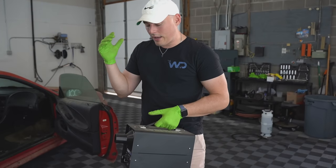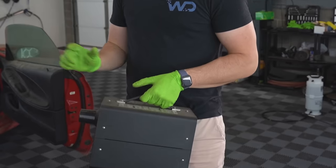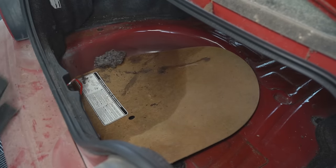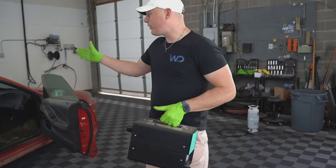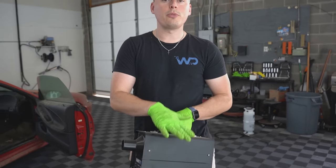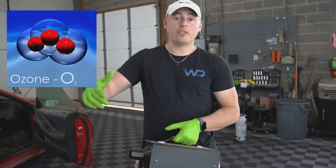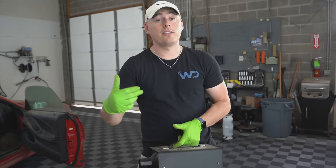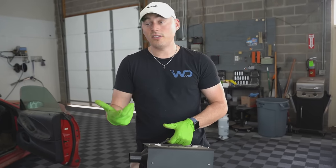Now the first thing we were going to do was ozone this car to get rid of the smell, but that's when things immediately took a turn and we found all of the mouse problems. All right, so we're tearing down the inside of the Mustang interior and we notice a nasty smell. And so we're gonna ozone it. What an ozone machine does is it pumps in oxygen to the third molecule, otherwise known as ozone, and that will suffocate any bacteria that is making that nasty smell that we're smelling.